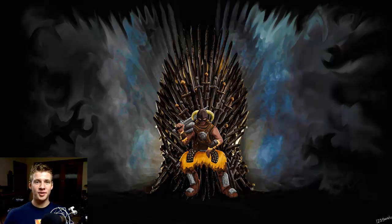Next piece is by 123 Shane B and it's called Dover King Blood of the Dragon. It's a bit of a cool mix between Game of Thrones and Skyrim. As you can see, it's got that main dragonborn character sitting on the Iron Throne. So there are a few things I like about this piece. First of all, the theme is quite cool and well executed.